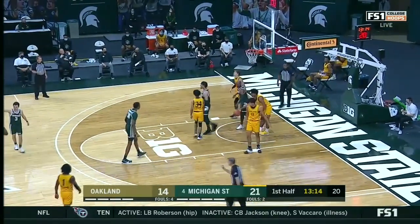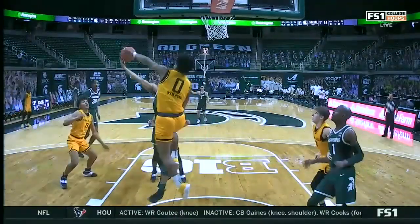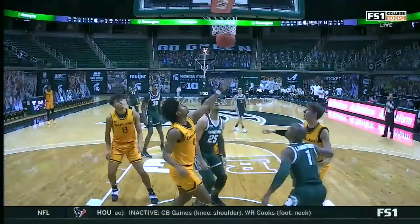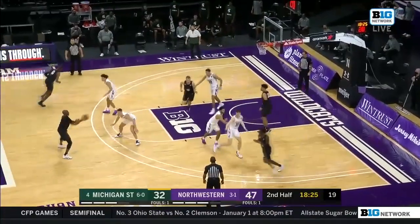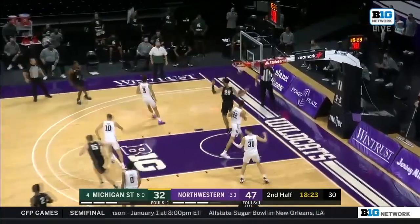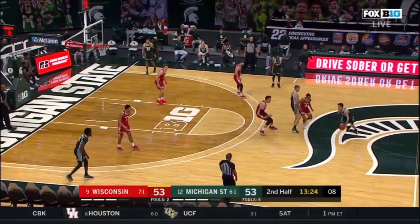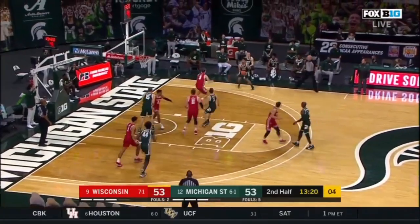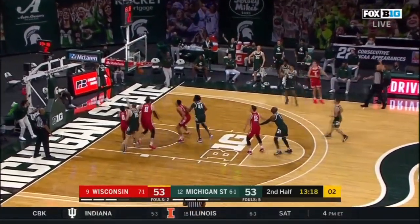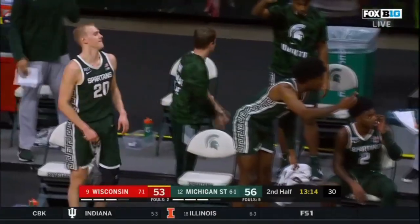Offensive rebound, put back, Malik Hall with the and one. This rotation is going to shrink down, but nobody's separated themselves. And you know how you're going to separate yourself? He goes up and punches it. There's Malik Hall with a flush on the other end. Lawyer resets, crossover in the lane, kick out, three, Hall, got it. And Michigan State finally gets an answer.